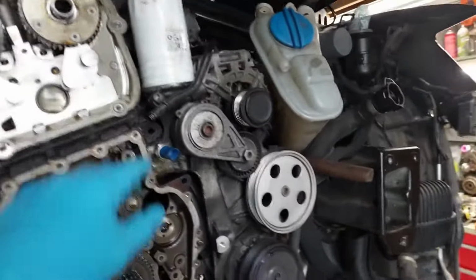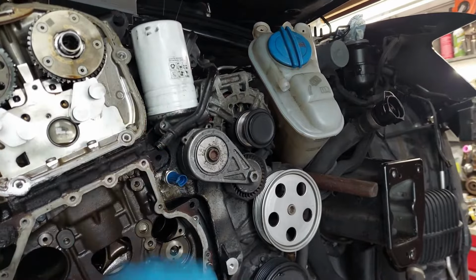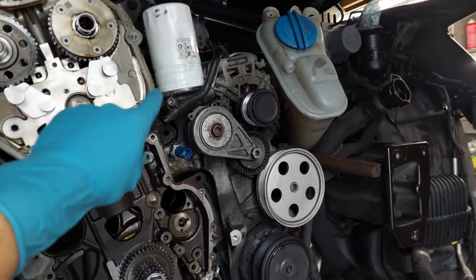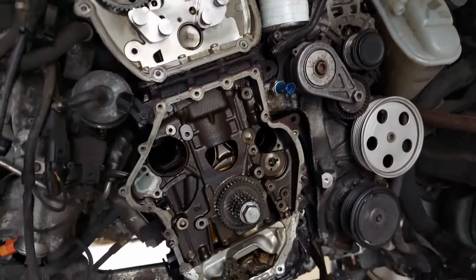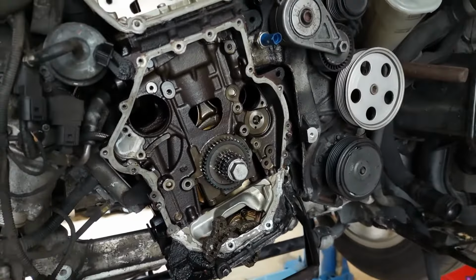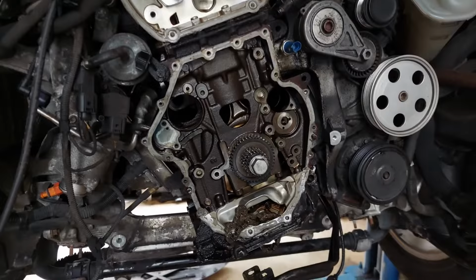Just because some people might ask, I did also remove the oil filter. I checked the drain back valve there. It is in place. It is okay. Nothing wrong, but I am going to put a factory oil filter on this thing, as well as fill it with factory oil. I believe this one calls for a 5W-40, which is what I'm going to put into this thing. So I just wanted to give you guys the quick update of where I am.